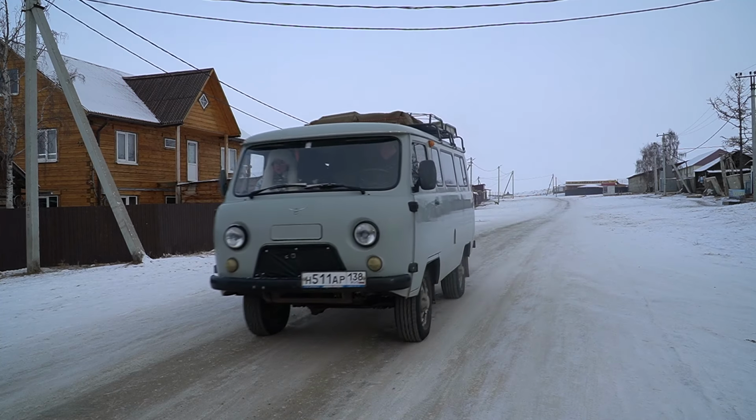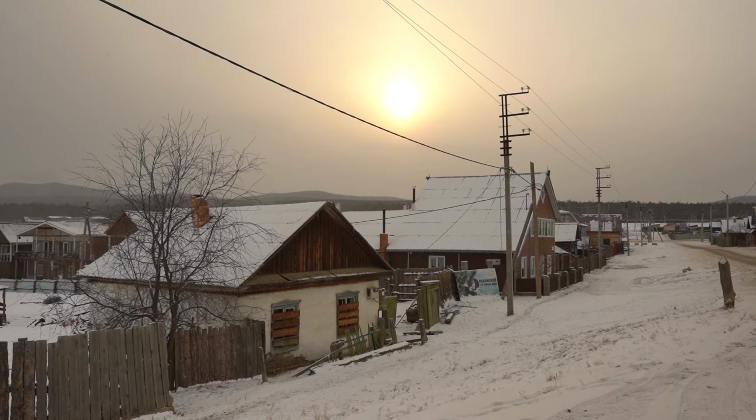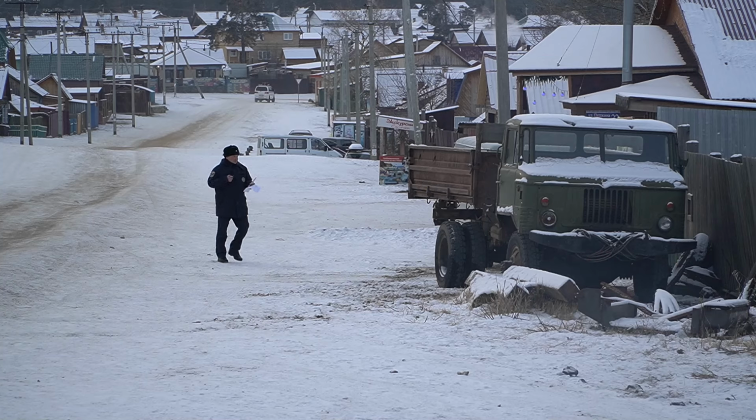The most popular vehicle for driving on the roads here is the UAZ van. There is also an impressive number of vehicles that are no longer in use and are just rusting away, like trailers and trucks. We've seen a guy ride a motorbike with a sidecar. I have also discovered a gas station behind the fence here. There are a total of two gas stations on the island.